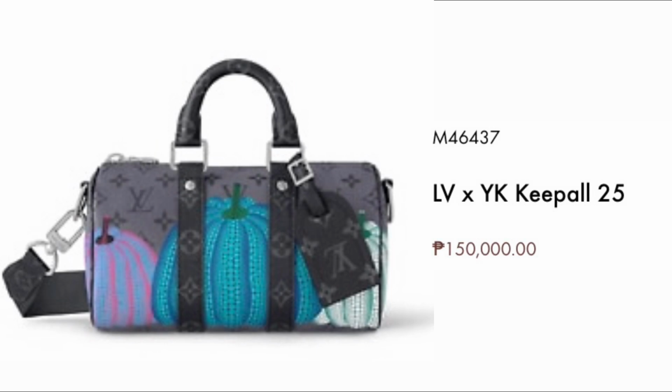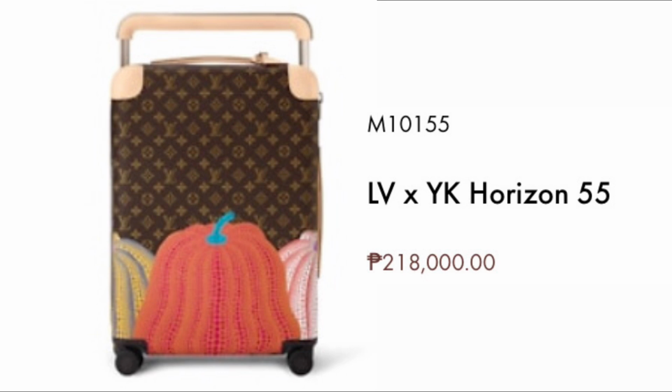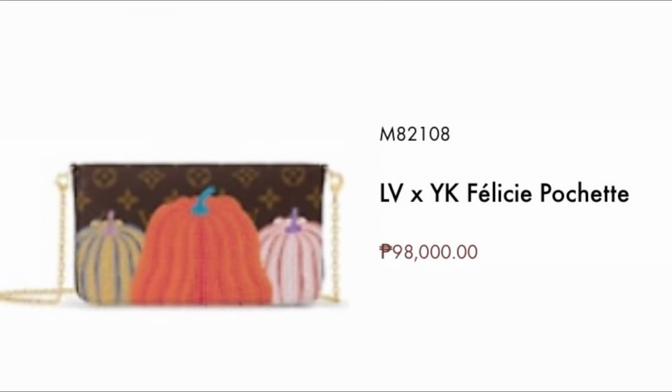Then we have the Keepa 25 for 150K. So this one, I like that it comes with the Eclipse monogram bag tag as well. Then we have the Keepa 45 in the classic monogram for 182K. It also comes with the untreated vachetta leather. Again, different colorway of the pumpkins if you are going to notice. Then we have the Horizon 55 for 218K with the orange colorway pumpkin. Next, we have the Felici Pochette for 198K in the classic monogram with the orange pumpkin colorway.